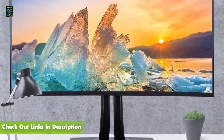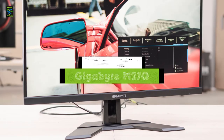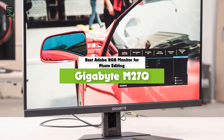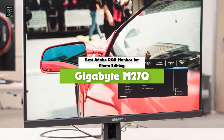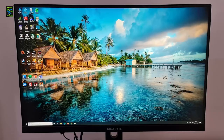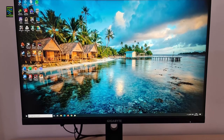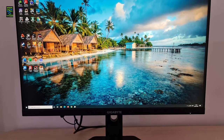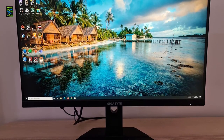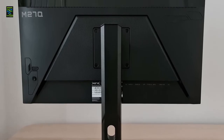If you want a photo editing monitor for Adobe RGB colors then check out the next one. Coming up at number 2, Gigabyte M27Q. The best monitor for photo editing in the Adobe RGB color space is the Gigabyte M27Q. It has full coverage of the common sRGB color space and is among the few monitors that we've tested with near full coverage of the Adobe color space. Even though it's a gaming monitor, it offers versatility in a wide range of uses and comes with useful extra features like picture-in-picture and picture-by-picture modes.